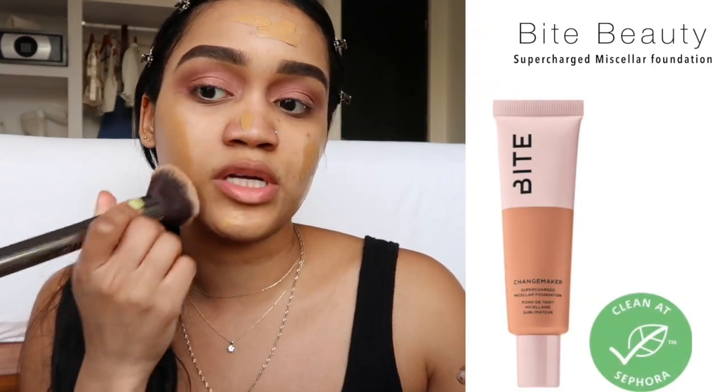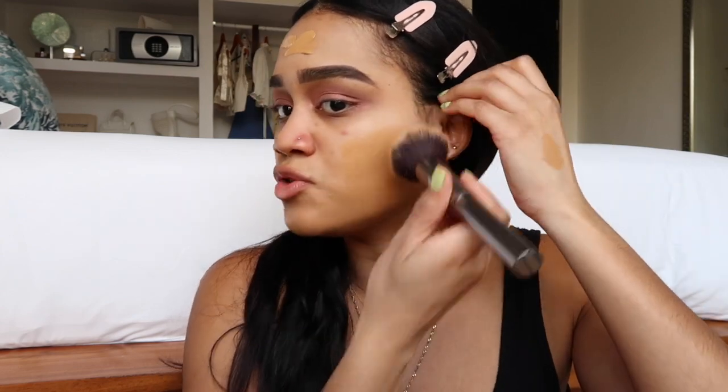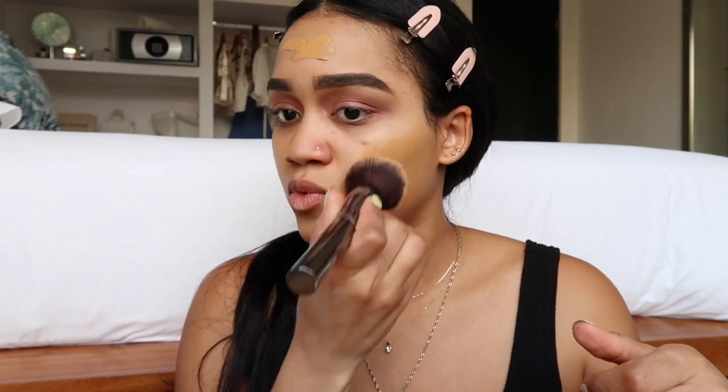This foundation that I'm using is the new Bite Beauty foundation. It's the Micellar foundation. So it's a clean foundation, vegan, clean meaning free of bad chemicals and ingredients. And surprisingly, it's very long lasting. The fact that I've been wearing it for like 2 weeks straight and not using anything else says a lot about how good it is. That's why it's the one that I brought with me out here on this trip.